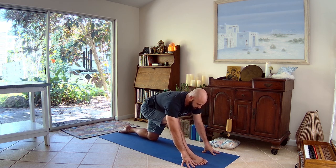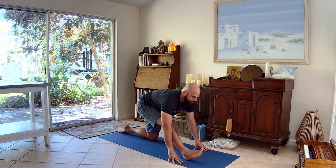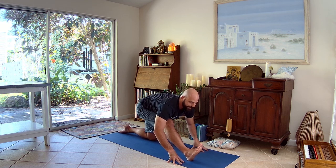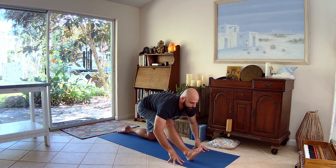Letting your right leg begin to straighten. Left hip coming right above your right knee, or left hip above the left knee. Maybe the right foot scoots a little more forward if you need it to. Take another deep breath in to find your length, and a breath out to find your fold.